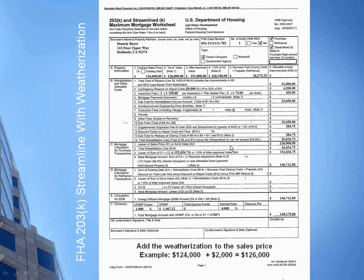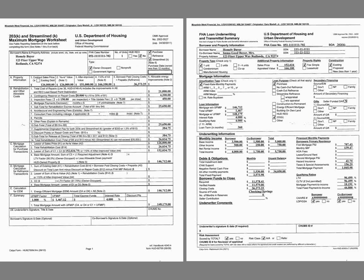In this case, your weatherization on C3 is $152,000 with $34.75. Remember, take off the cents when you're calculating your base loan amounts. Your base loan amount will be $146,712. Then your upfront MIP, and then your total loan amount. And then we're going to see them side by side, and it's basically the same thing.